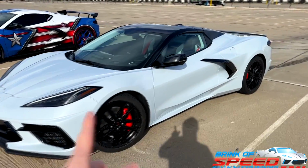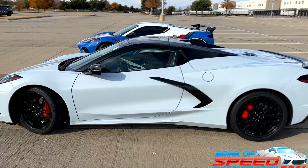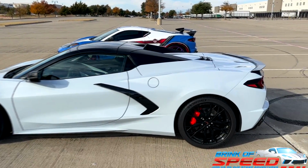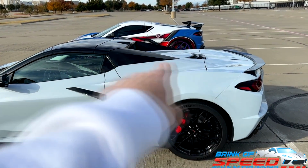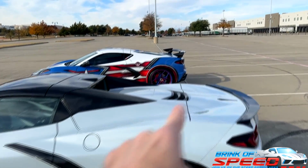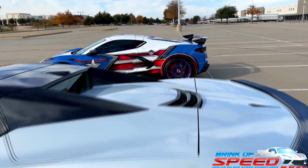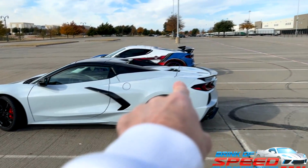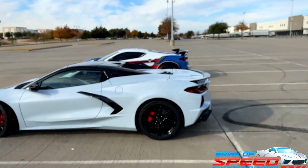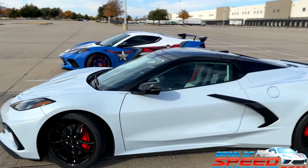But if you take a look at this right here, the difference between the Coupe and the convertible to me is night and day, even in just looks. A lot of people say they can't tell a difference, but if you're looking here, the sleekness of that convertible looks so much better, in my opinion, than the Coupe. And I love the new low wing compared to the high wing. So super, super excited about owning this new convertible.